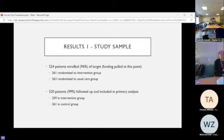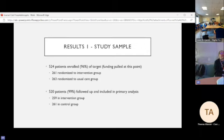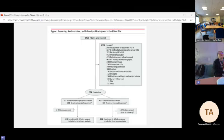At that point, funding was pulled, and it's not entirely clear why, but that's why they didn't quite get up to 100%. 261 of them were randomised to the intervention group and 263 to the usual care group. And 99%, so 520 patients, were followed up and included in the primary analysis. And again, that was in the same ratio in the intervention group and control group. That's just an image showing how they recruited, screened and randomized, and looks at some of those exclusion criteria again.